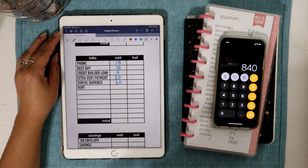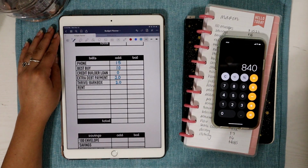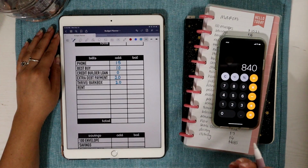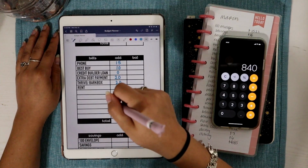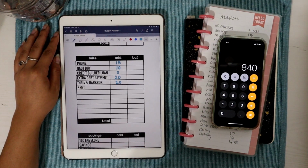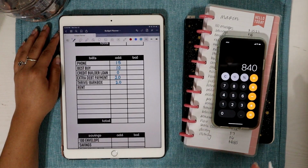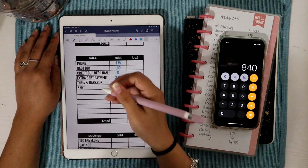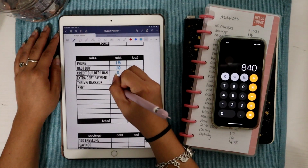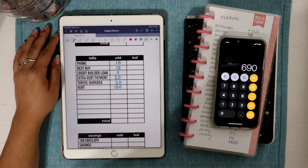So then next we have rent. I don't currently live in my apartment yet. We did already put the deposit down. We are already on the wait list and all that good stuff. But I did buy an envelope from Jordan already, so that I already had it. We are going to stuff it this week just so I can start getting in the habit, as well as saving up more money towards move out. So for rent, we are going to put $150 in here for this week. So now we are down to $6.90.